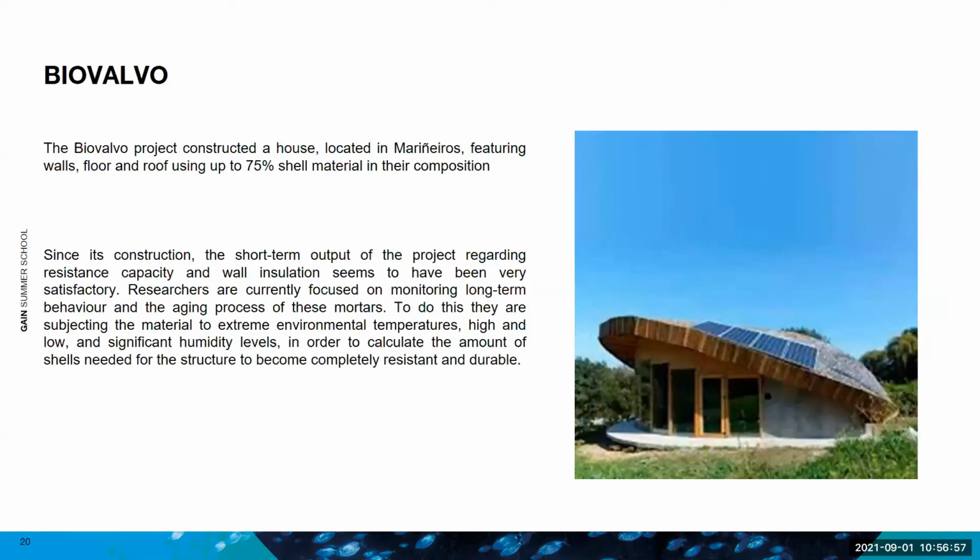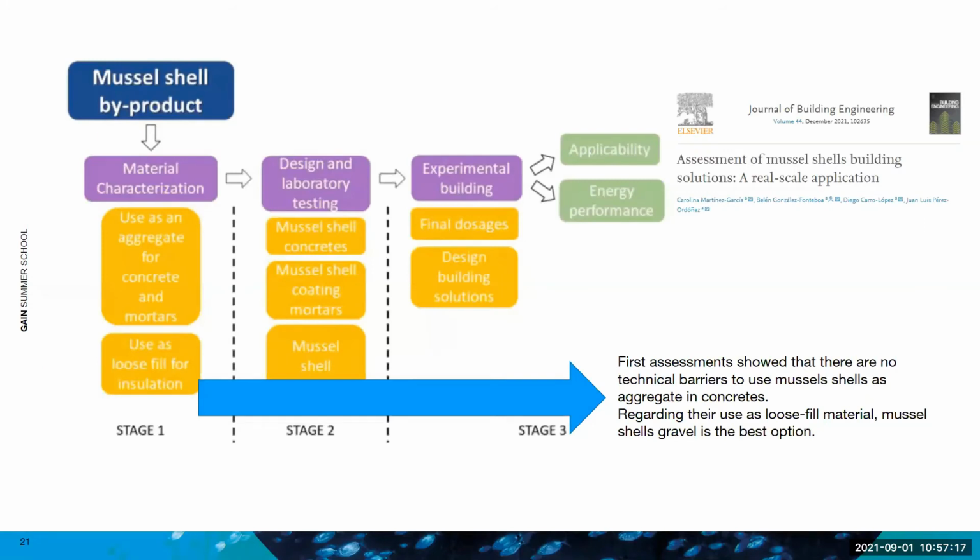And they are trying to construct a house located in Mariñeiros in Coruña, mainly based on walls, floor, and roof, using around 75% shell material in the composition. This project, you can see the publication here, has 3 stages. The first one was to assess that the material has no technical barriers to be used in concretes, and the conclusion of this first stage is that mussel shell gravel was the best option to be used as fill material.